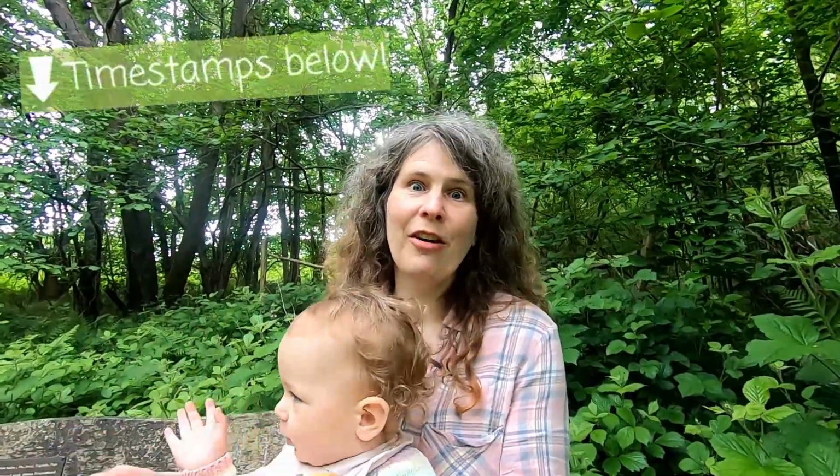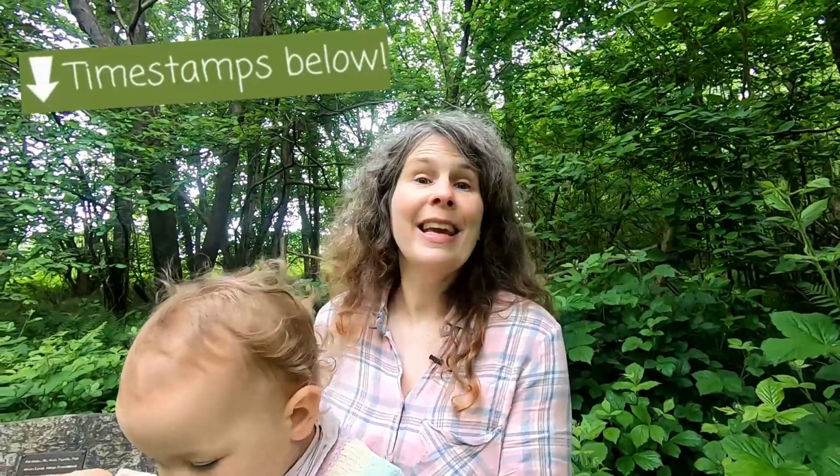So part of the forest school qualification in the UK is to understand about different woodland types. So we're here at Foxley Wood in Norfolk, which is an ancient woodland, and we thought we could show you around and explain some of the features of this type of woodland.